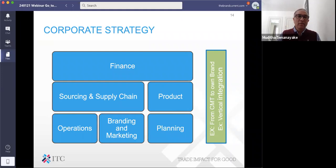And this is not something that is new. You all know what the corporate strategies are. However, it has to provide sufficient finance. It has to achieve the sourcing and supply chain strategies, product strategies, branding and marketing strategies, and operation strategies, and how to plan these strategies in order to get to the market properly. If we have been talking about moving from cut, make, and trim to own brand in the previous webinars, or strategies like vertical integration, it's similar. You have to have a corporate strategy that supports a better go-to-market strategy.